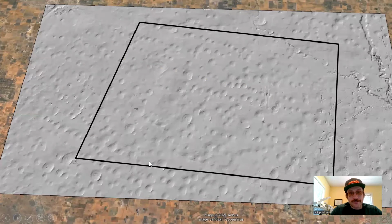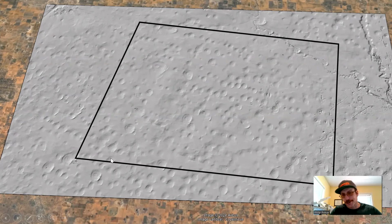We zoom out even further. This black box shows you the general area we were just looking at. That alignment becomes even easier to see. So there are literally strips or trains of these things dotting across the landscape. That's interesting to me. When I first saw these on LiDAR, that was what caught my eye.